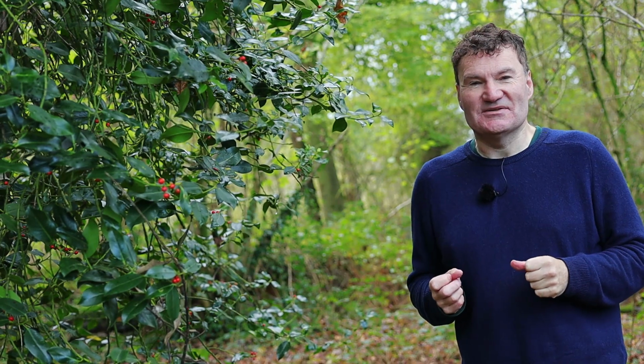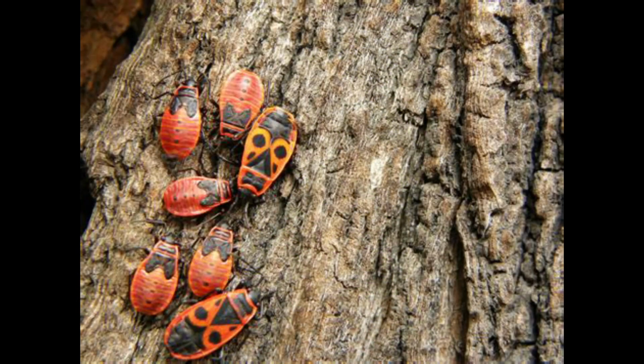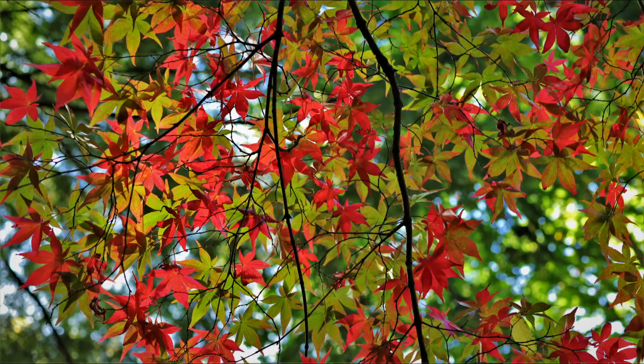Now, as we know, the natural world is an ecosystem, and things like aphids and beetles are seeking shelter to protect them from the winter months too. And one of the ways they do this, of course, is they bury inside the tree's bark. But they're very discriminate in which trees they use. They won't actually go for the trees with the brightest, most vigorous leaf colour.